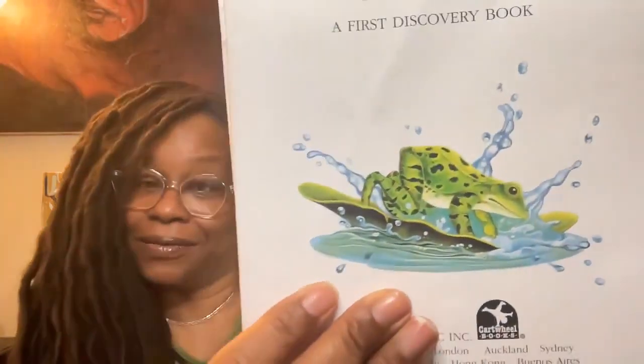Oh, I haven't even opened up this book yet. Let's see what it says. Who is it written by? It is Frogs, illustrated by Daniel Moignot, a First Discovery book. So it doesn't say who wrote it. Maybe it's a First Discovery book. Maybe they wrote it. But it says it is illustrated by Daniel Moignot. Nice little illustration of the frog just kind of jumping in there, huh?